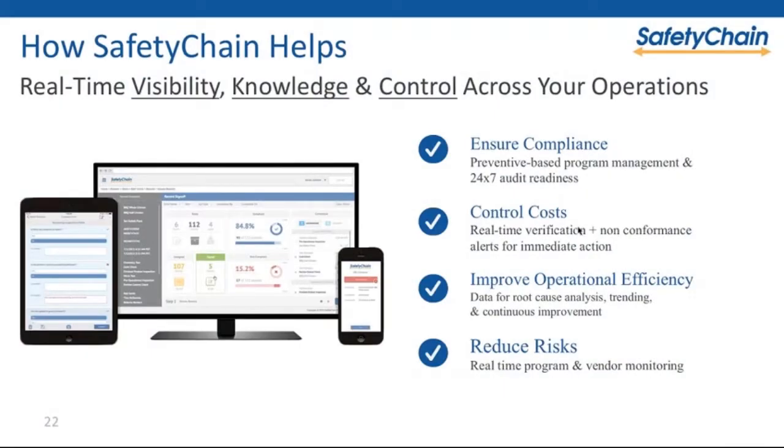How SafetyChain helps, especially around visibility, knowledge, and control, right? Hopefully you saw a couple examples here today. Ensuring compliance. You have a great program in place today, I guarantee it. Every one of you, the reason you showed up is because you may or may not be looking to help your programs get even better. But you showed up because you care about your programs and how you might actually access that data.